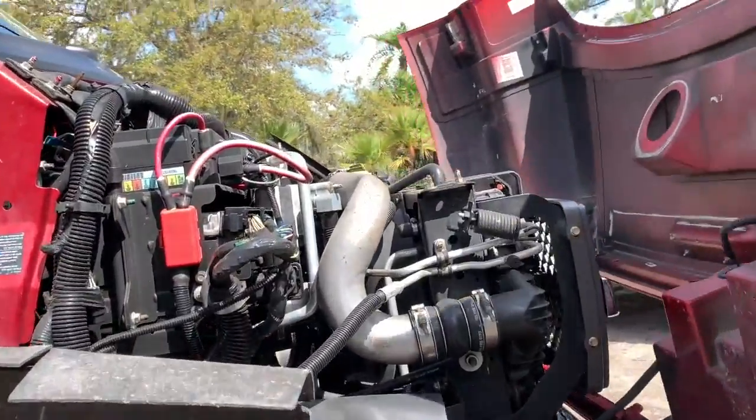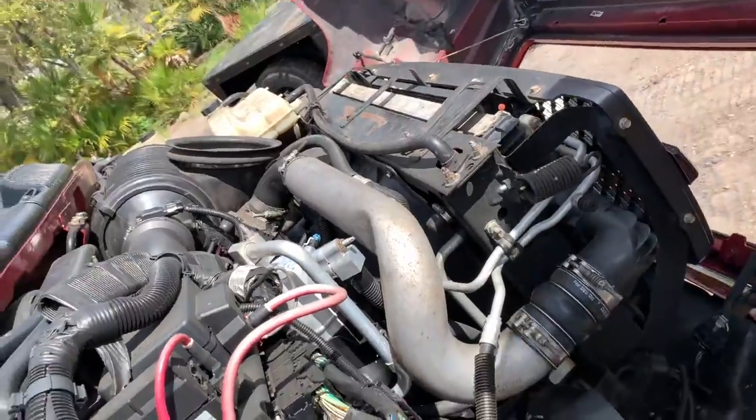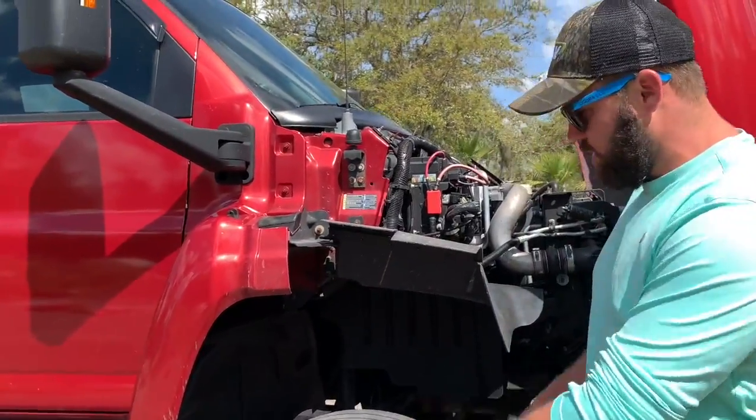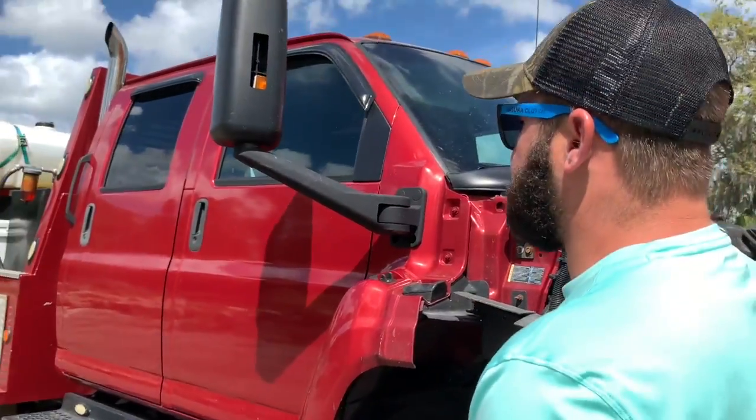Yesterday I changed the air filter. It was so easy. I didn't need any tools to do it. It was very convenient. It was a massive air filter. I don't know if they used a bigger one on this one or whatever, but the setup on this truck is relatively simple and plain Jane, and so that's why we went with this one.